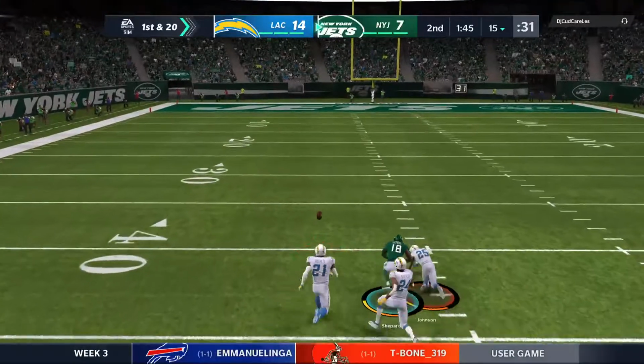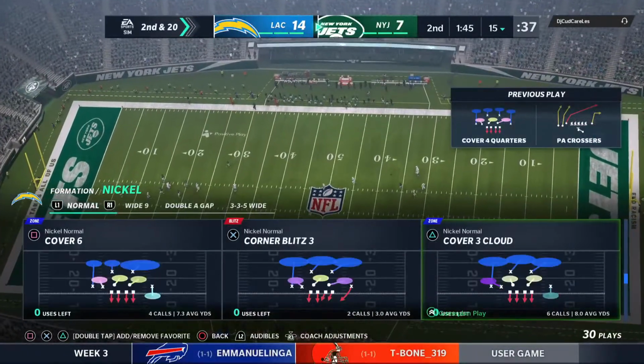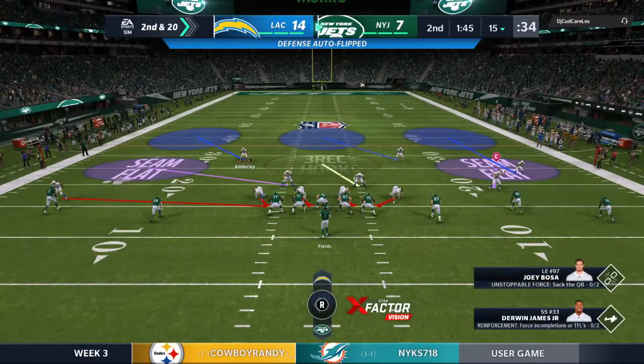Looking for Shepard deep. Oh, that was dangerous. Threw it into coverage, almost picked. But instead, they'll keep it on 2nd down. Early on, the running game's been working well, and the offensive line has been pleased by that.